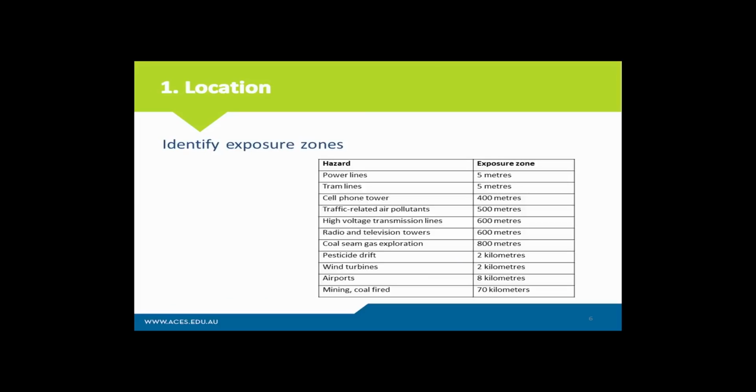So power lines, street power lines, which are more adequately described as distribution lines, should be at least 5 metres away from the home. If there are transformers, which are boxes on the power line, then you want at least 6 to 7 metres away from where the house will be built. Tram lines, again 5 metres.